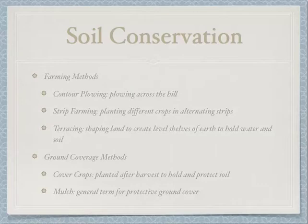Farming methods used to conserve soil are contour plowing, which is plowing across the hill instead of up and down. Strip farming, which is planting different crops in alternating strips. This can help with holding in soil and then also with the nutrients in soil if they are rotated. And then finally terracing, which is shaping land to create level shelves, and these shelves then hold in water and soil.